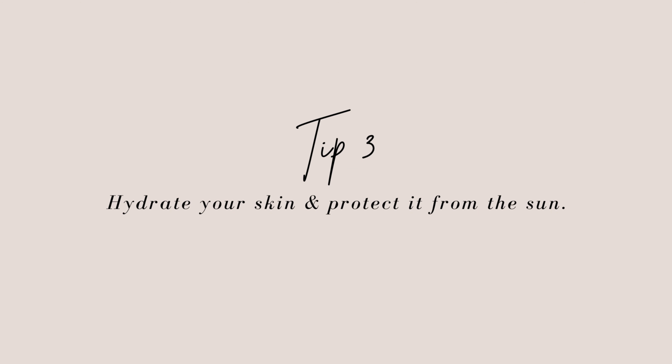Tip number 3 is to always remember to hydrate your skin and protect it from the sun. I've repeated myself many times, but having hydrated skin and anti-UV protection can really prevent a lot of skincare problems such as texture, wrinkles, oiliness, and aging.